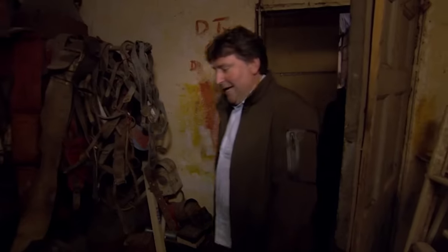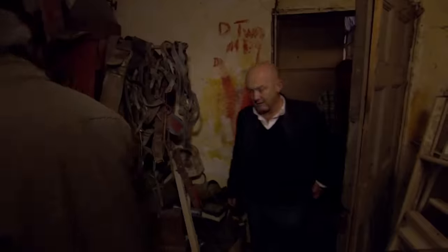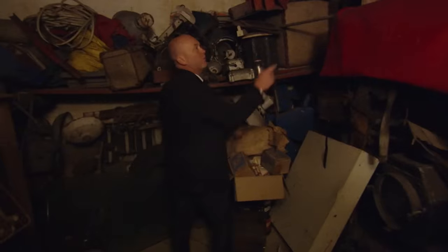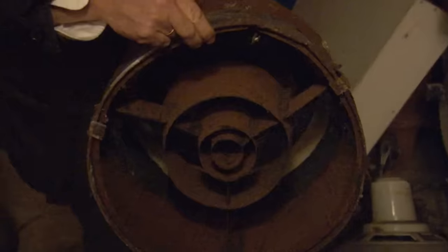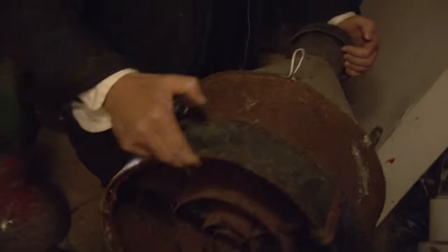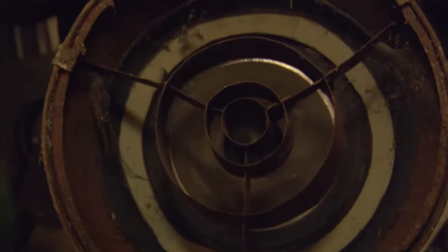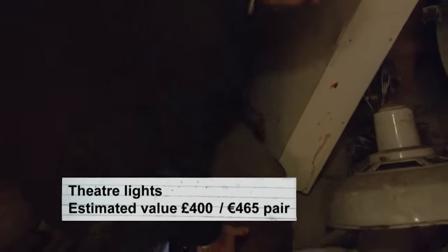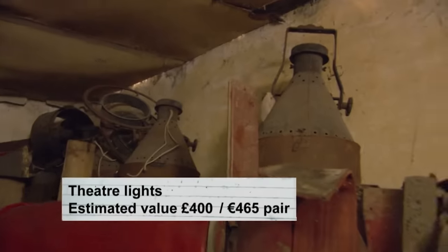Here's my dad's electrical storeroom. I actually haven't been in here in years. Tell you what, T, can you pull one of these down? I just want to see this thing underneath. These are quite funky, actually. These theatre lights look to be 1930s, but their origin is unknown. Restored, they're worth around £400 for the pair, or €465.